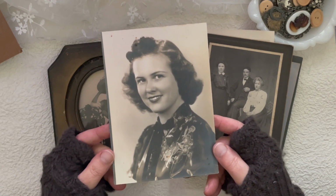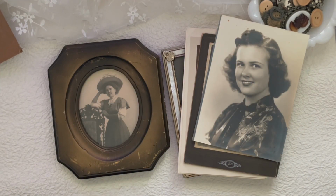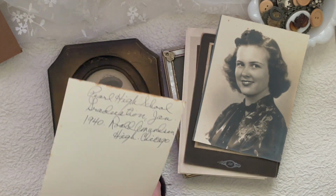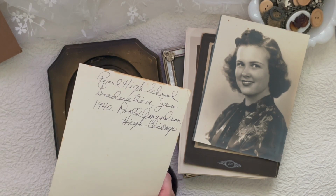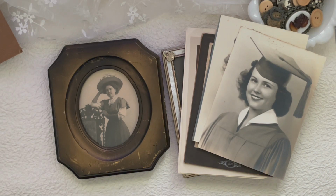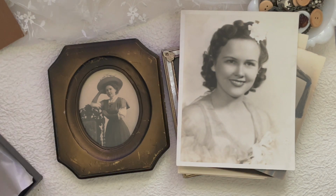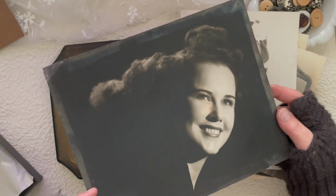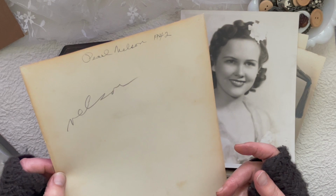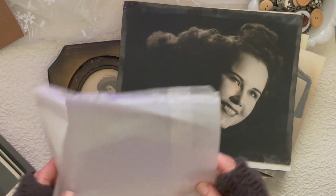Oh, look at that lovely lady. That's 1943. Here she is at graduation. That same girl. Pearl High School graduation, January 1940 in Chicago. Here's another of her. Ooh, this is a really lovely photo. Look at this one. She looks like a movie star here. That one's beautiful. Pearl Nelson, 1942. Oh, there's a really nice glassine bag in here.